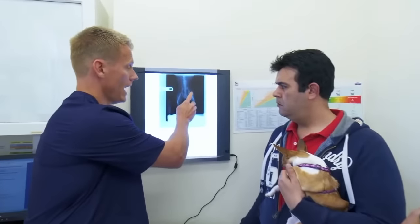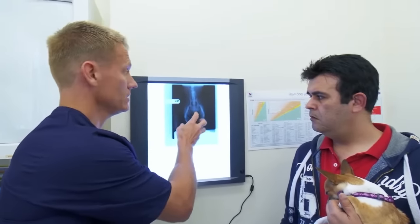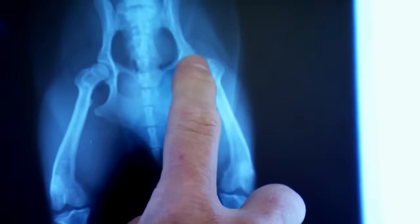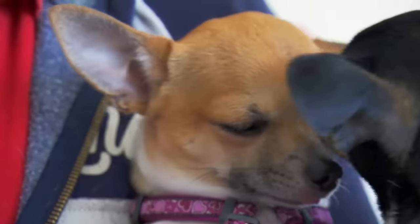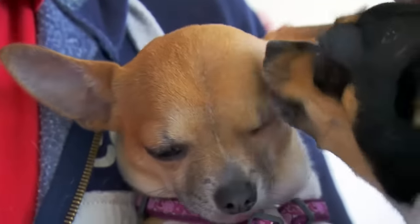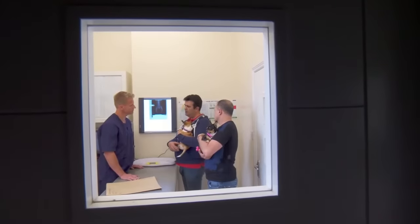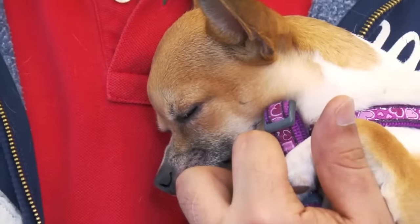It is placing a false ball and a false socket into his hip and completely replacing the degenerate one that he's got. Now that's unfortunately not something that I can do. It's highly specialized, particularly in a little dog like him. It's not very good news to hear that such a small baby has to go through it, unfortunately. And what, in your opinion, would be the better option then?